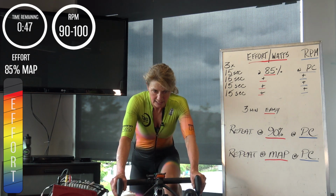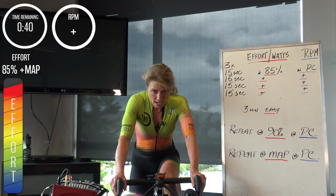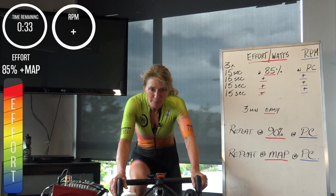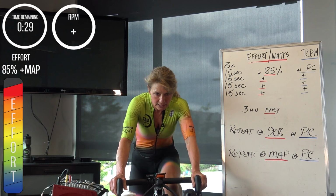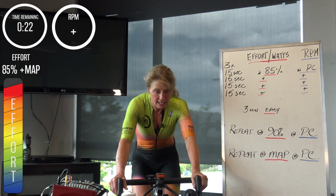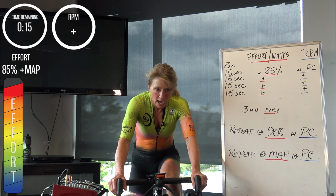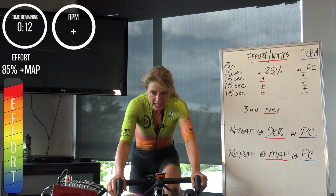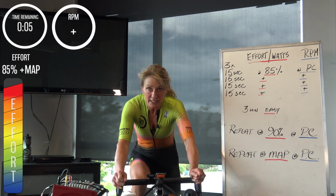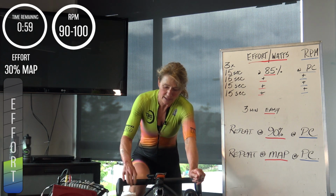Big push. First lift. Up. Come on. Nice and quiet in your upper body. Everything moving forward. Halfway through, coming up. Up. Come on. Keep pushing it up. Come on, you got this. Last 15 seconds, just around the corner. And there it is. Come on. Push to the line. All the way now. Come on, these are hard. 3, 2, 1. Soft pedal. Back it right off.